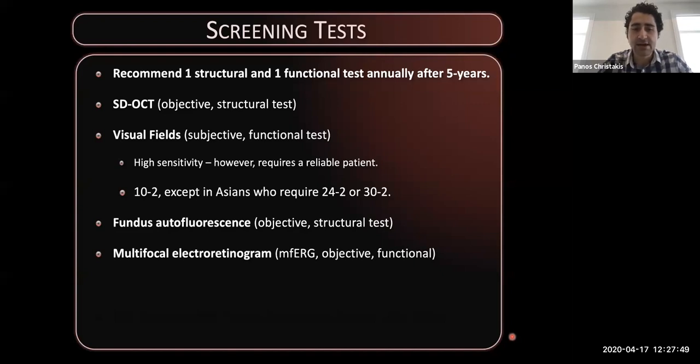Multifocal ERG is an objective functional test thought to be extremely sensitive for the detection of hydroxychloroquine toxicity, but unfortunately, I don't think it is as available as a lot of the other tests, but it is very good for confirming the diagnosis. Things that they don't recommend are fundus photography, an Amsler grid, and color vision testing, which previously were listed as tests.